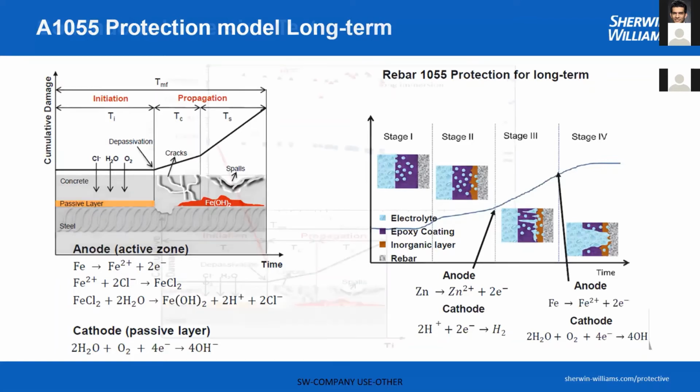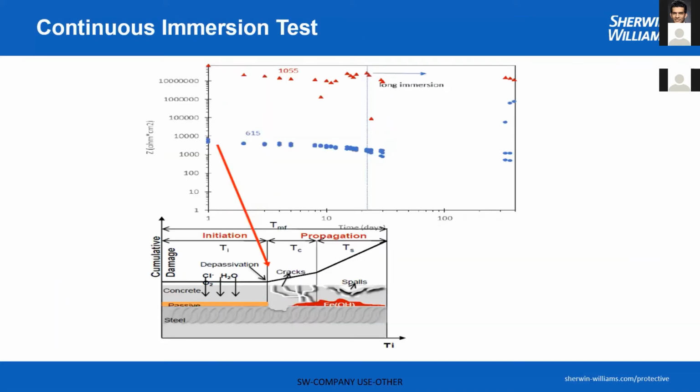So again, continuous immersion test. Mike kind of showed this before. We'll walk through this with the 1055. As we look at the continuous immersion results of this slide, we see that there's not a lot going on here after 30 days. This data shows the barrier coat, which is the epoxy, is still intact. As mentioned in the previous slide, as long as the barrier coating is not damaged, there will not be a corrosion point. As an update to this slide, testing past 1 year shows there is still not a lot going on as the epoxy coating is still intact.